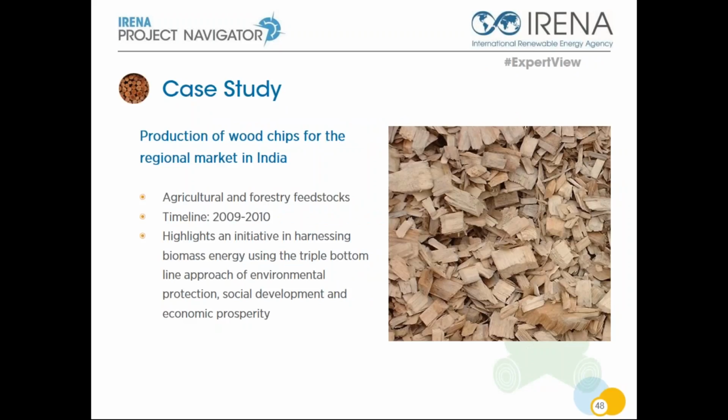Yes, good morning, good afternoon. So next slide, please. Yes, there we go. This is just an idea to illustrate a bit what we heard before from Simon, who went through the 9 project development steps, and Cornelius, who was talking about the particularities of biomass specifically.